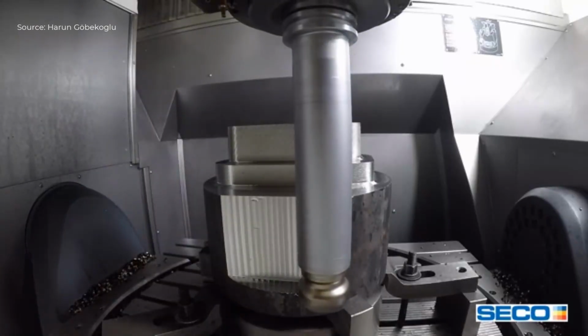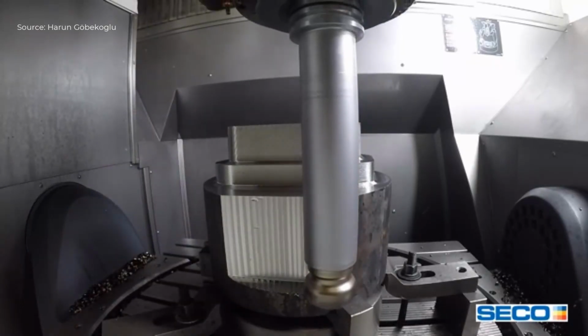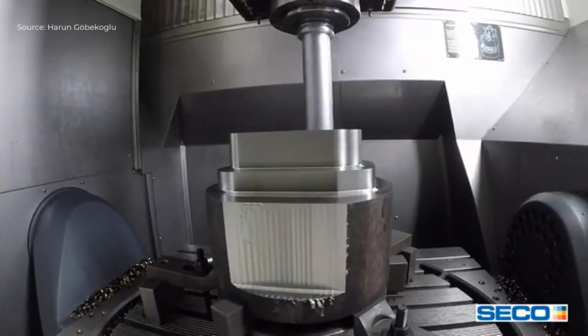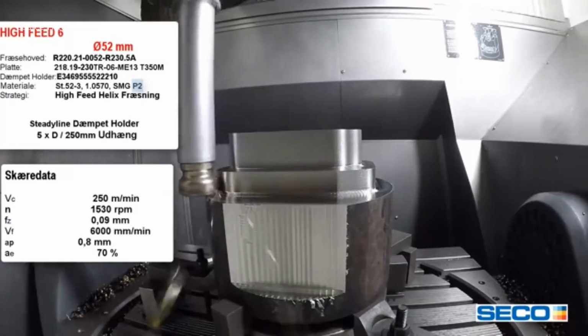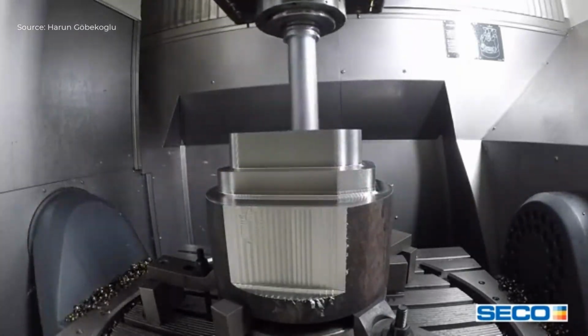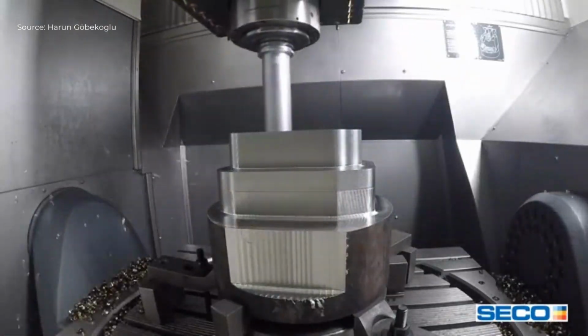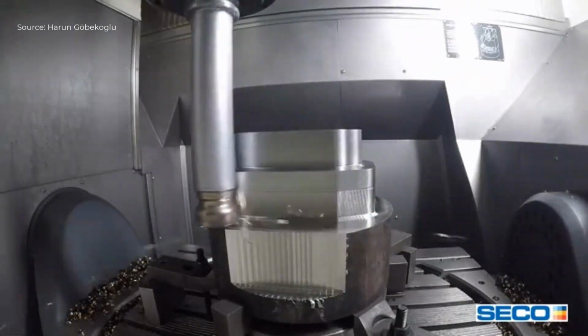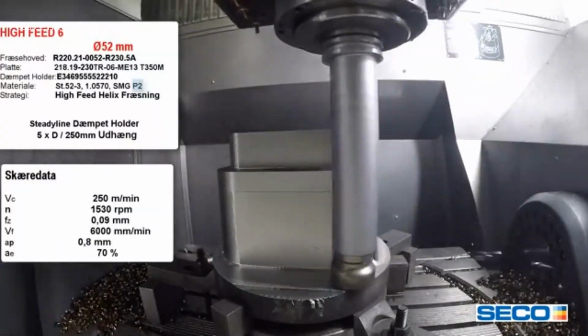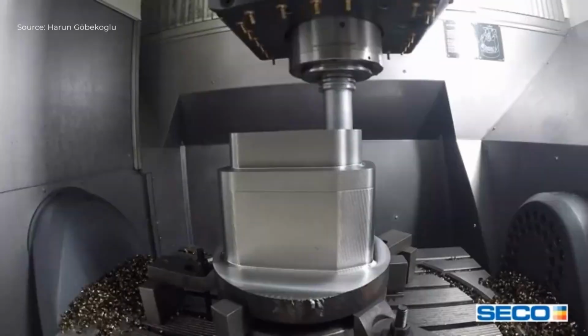For more complex sections, a 52 millimeter cutter and steady line damped holder are used for plunge milling. Parameters are VC 220 meters per minute, N 1,350 revolutions per minute, FZ 0.09 millimeters, VF 600 millimeters per minute, ASO 6.24 millimeters, AE 27 millimeters.